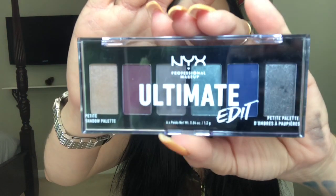And what it says is Ultimate Edit. That's the name. I got this in Walgreens, not in Ulta, because now Walgreens has NYX. So for those who did not know that, I'm sure everybody knew that, but just in case, I wanted to say it.